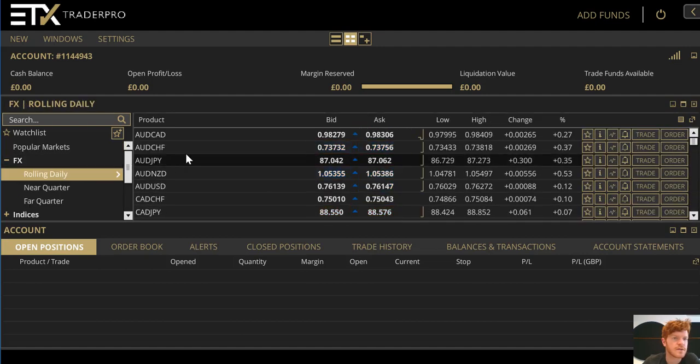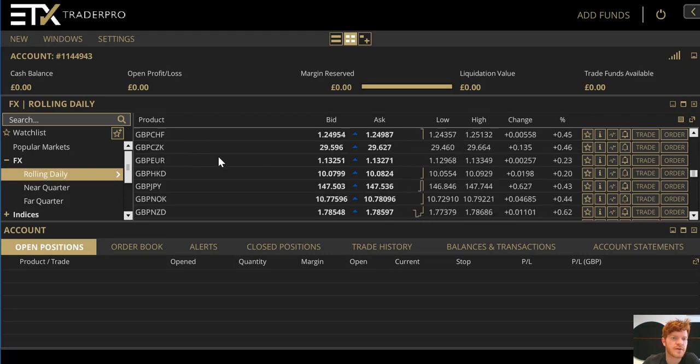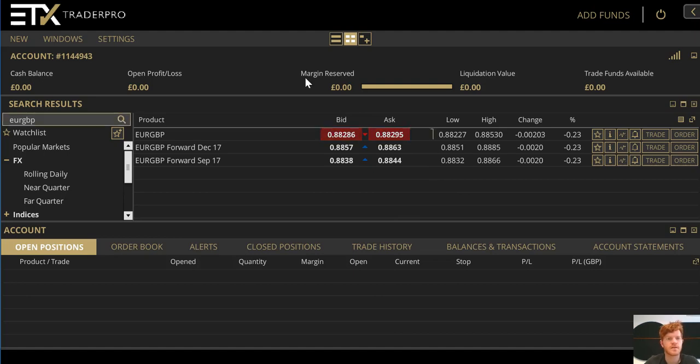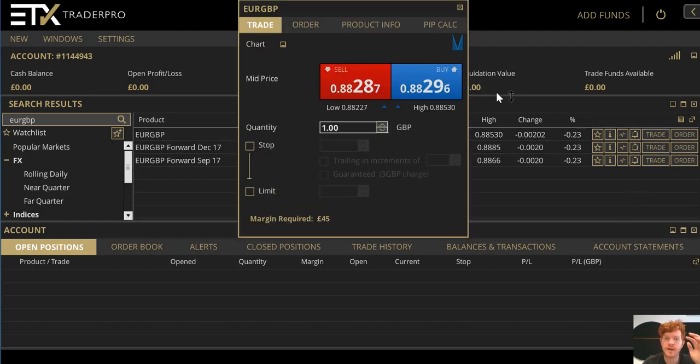Rolling daily, you can see you've got all of the FX here. If we search as well, so if we wanted to go Euro Sterling, there you can find the product here. The asset here has its bid, its ask, low, high, the change, and then if you wanted to take a trade, click that, and then obviously it comes up here.